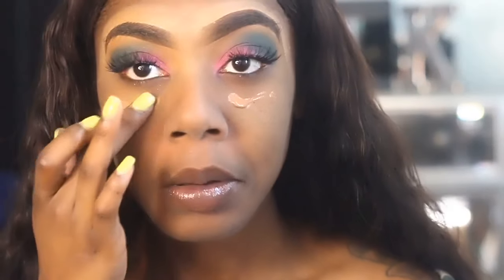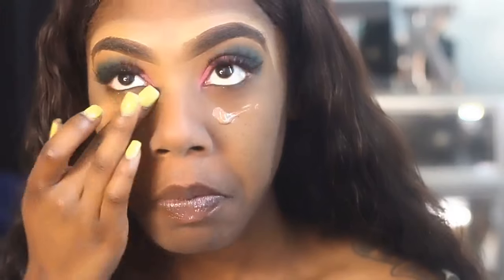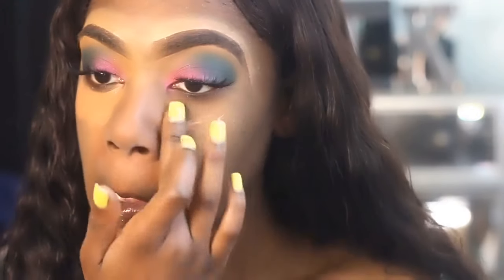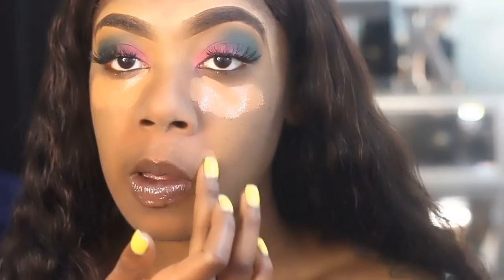And then after that, I take some concealer and I put that on top of my dark circles beneath my eyes. And I just take my fingers and rub that all over. And I just take a little bit. And again, this is before I apply my foundation.